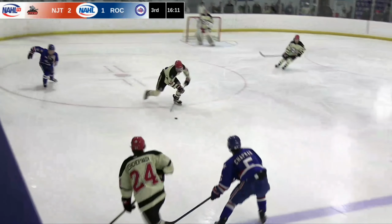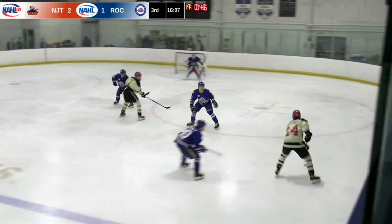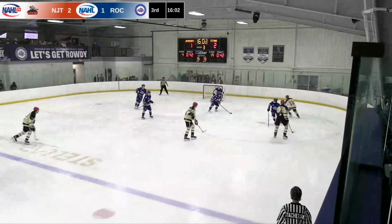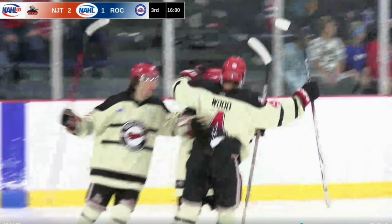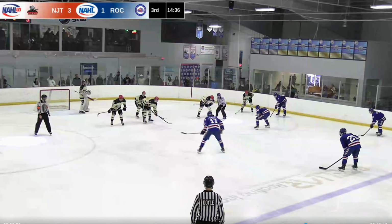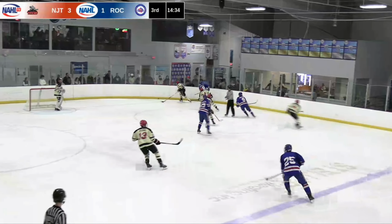Americans being extra aggressive here, trailing by a goal in the third period. But they have to pick their poison. They don't want to be too aggressive and get an odd-man scoring chance back the other way. Barteshko drives his way to the goal and he shoots and he scores. Barteshko goes bar down. And the New Jersey Titans have taken a 3-1 lead. They actually play the Generals a couple of times over the next week or two.